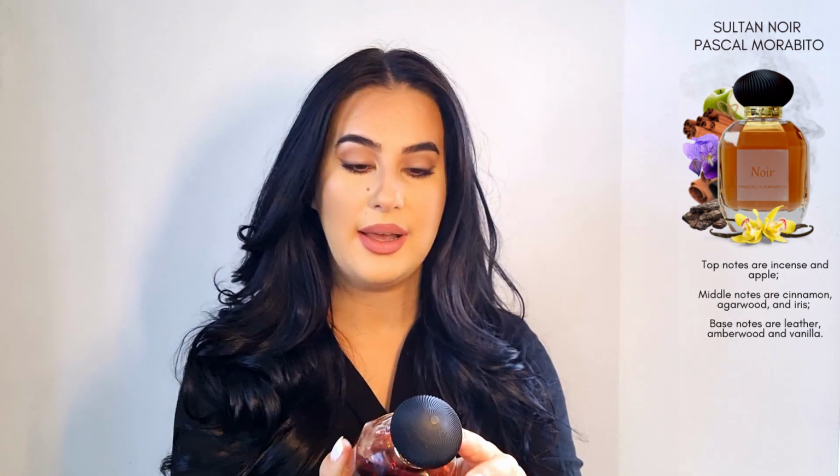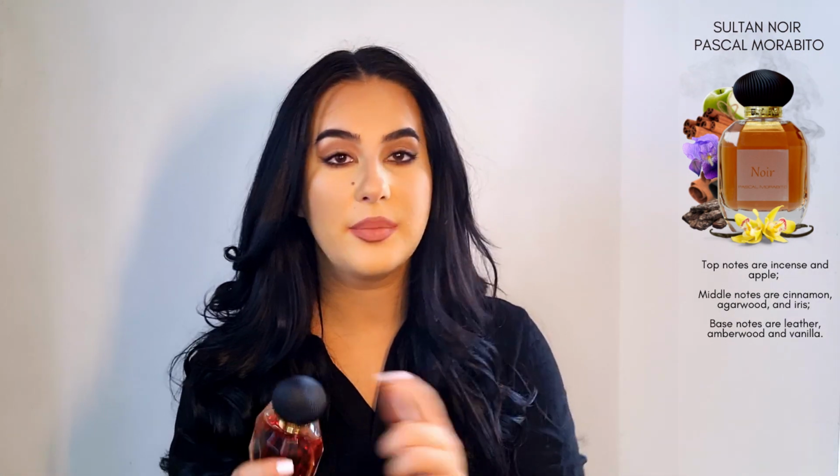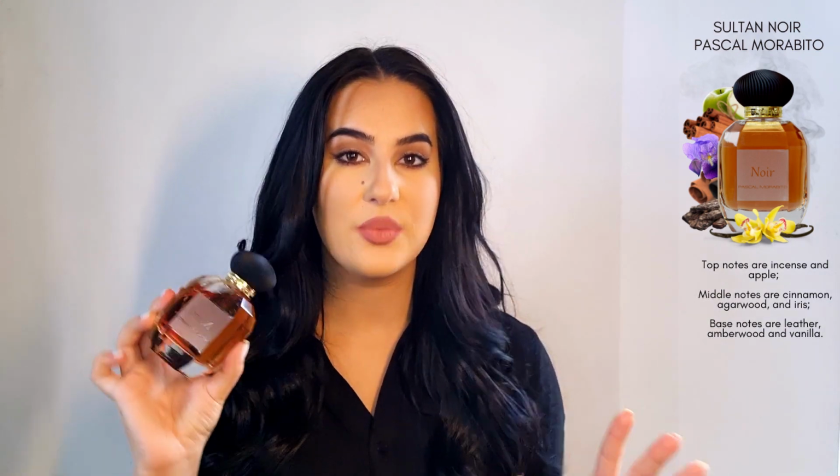Honestly speaking, guys, I cannot get enough of this one. It is such a beautiful fragrance. I don't understand how they can make such a beautiful, luxurious smelling fragrance for that price. Also the bottle, guys, the bottle looks very nice and it looks very elegant and luxurious. Yes, the cap is plastic, but I have plastic caps on fragrances that are much more expensive than this. I already know that I will go through this one very quickly because to me this screams autumn vibes and winter vibes.